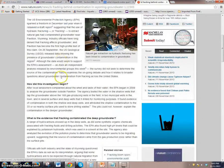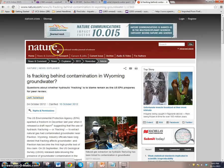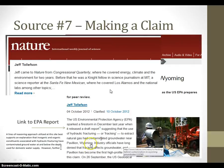And if you poked around at this journal, you'd find it's also a very good weekly journal of science, and that it's very reputable. So how would you talk about whether you could use this or not? And you will see again that there are some things pointing to the fact that hydraulic fracturing has indeed contaminated groundwater that we use in our drinking supply.